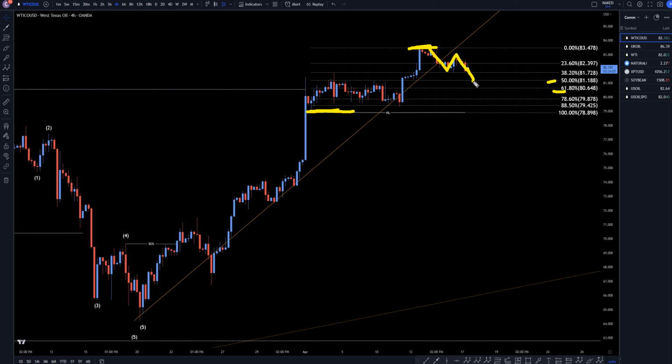But if it does respect one of those levels, make a nice impulsive move up, I would definitely take that as an entry to go long for the continuation of the uptrend. Something like this, three waves down, impulsive up, is going to be what I'm looking for in the future for my next entry to go long.